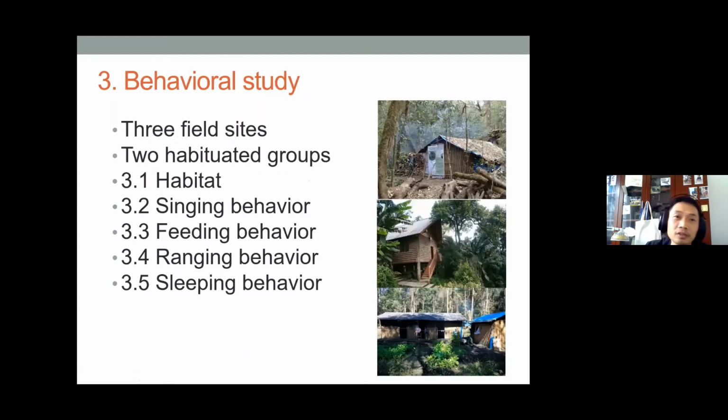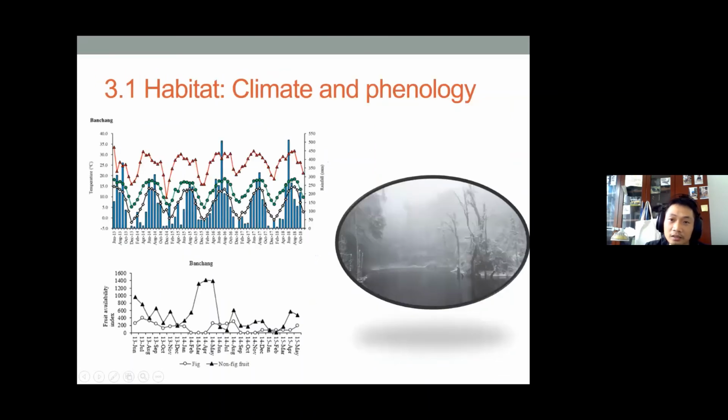So since 2009, we tried to study gibbon behavior in three different field sites. And finally, we habituated two gibbon groups. We studied the habitat, singing behavior, feeding behavior, ranging behavior, and sleeping behavior. We also monitored the climate and the food availability in two sites.